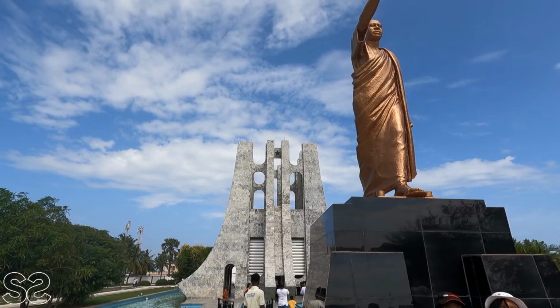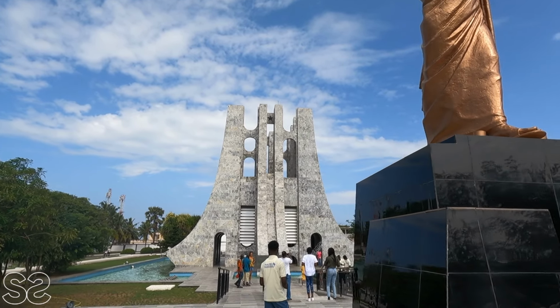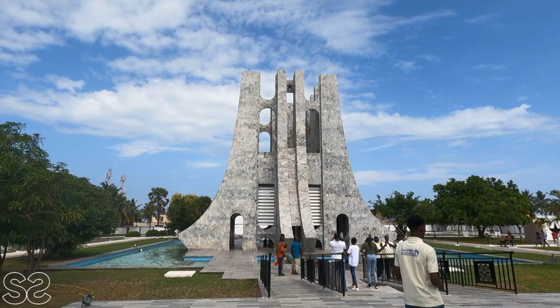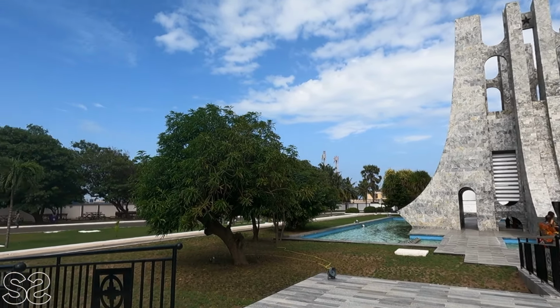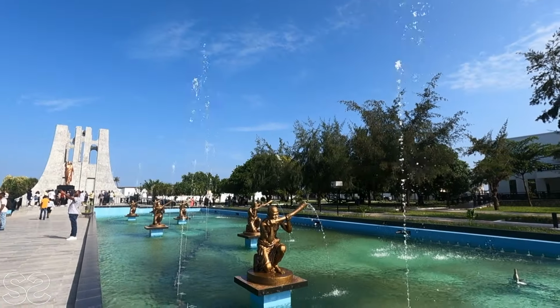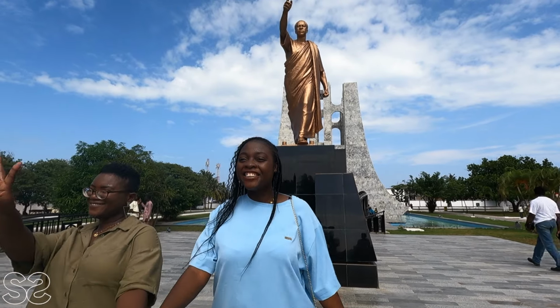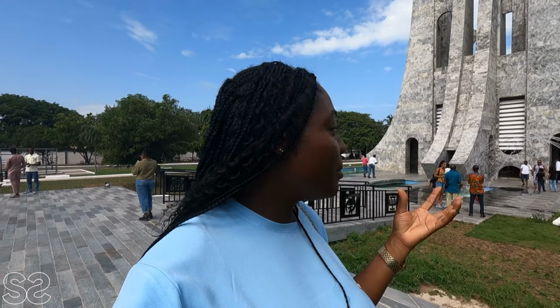This is the mausoleum, and it's covered from top to bottom with Italian marble with the black star to symbolize unity. The mausoleum is surrounded by water, which is a symbol of life. So one thing I've realized is every 15 minutes you hear some music coming in the background, which is a typical African music with drums and beautiful tunes, which was played in those days.